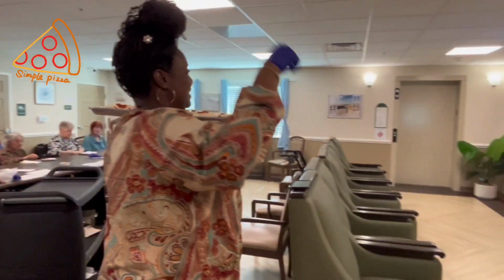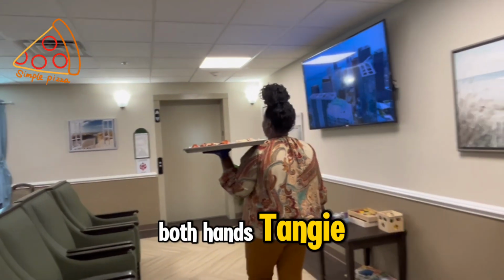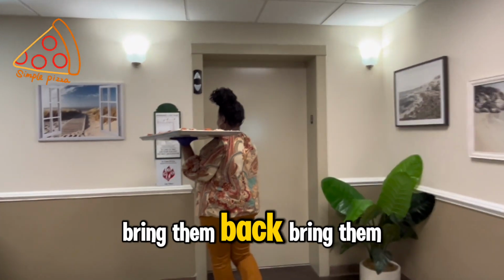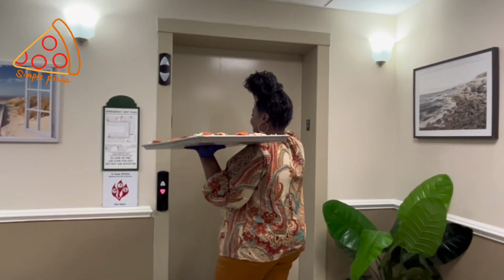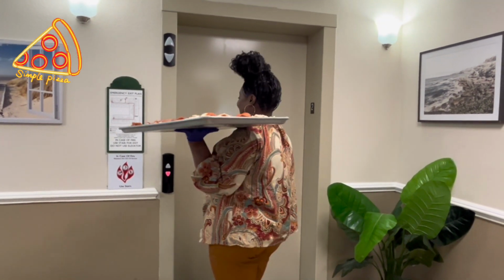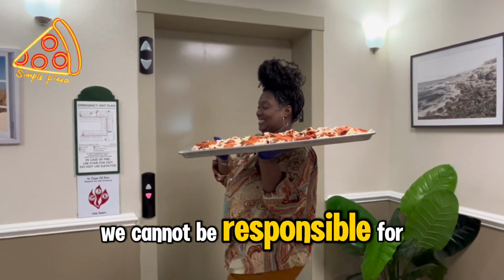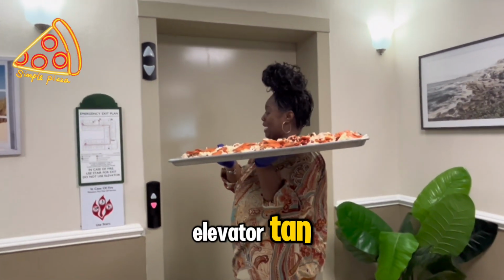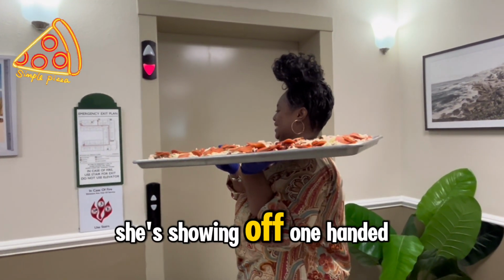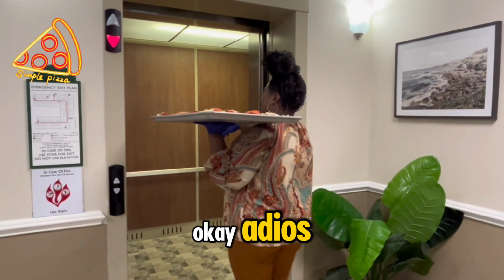Now, Tangy, don't trip. That's true, Mary. You know me too well. Both hands, Tangy. You guys cheer me on. Bring them back, Tangy. All right. Looking good. She'll make it to the kitchen, but will she make it from the kitchen back? We cannot be responsible for her after she enters that elevator, Tangy. I'm not going to laugh. This is not a good one. She's showing off one-handed. Okay, good luck. I'll see you guys in a little bit. Okay, adios.